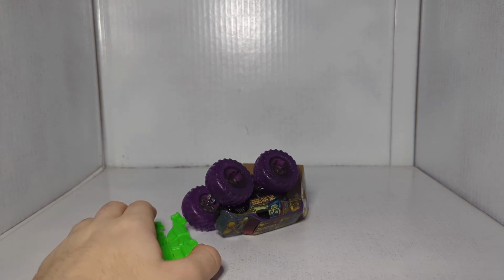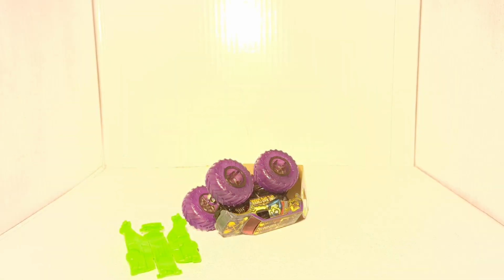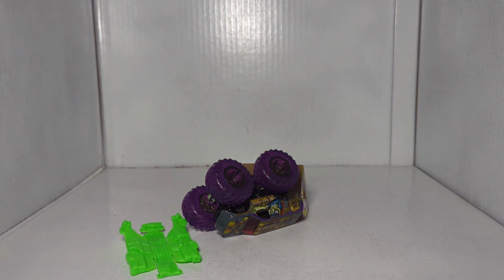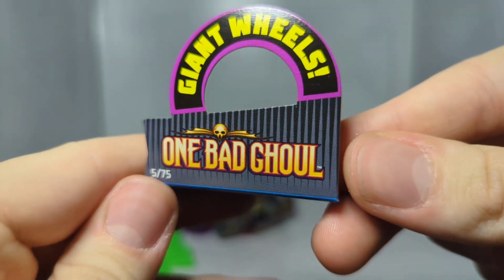Actually, you know what? I'm going to test that real quick. Hold on. Clear. And they do not. Okay, so my suspicions were correct. All right. Here we go. We've got the nameplate right here, One Bad Ghoul. It kind of looks like wallpaper in a haunted house, which I really like.